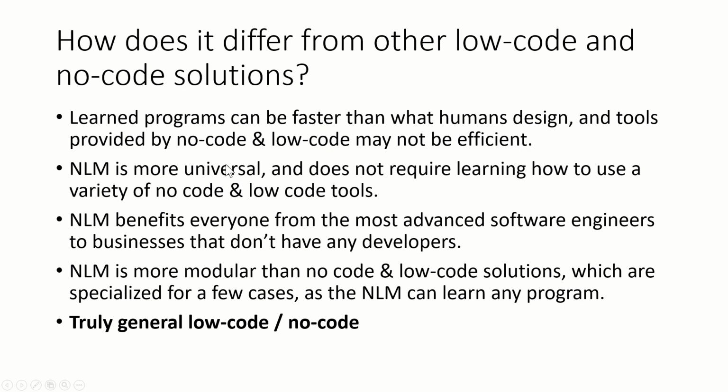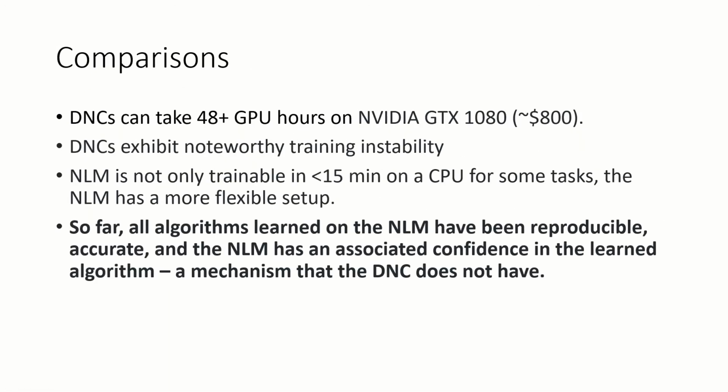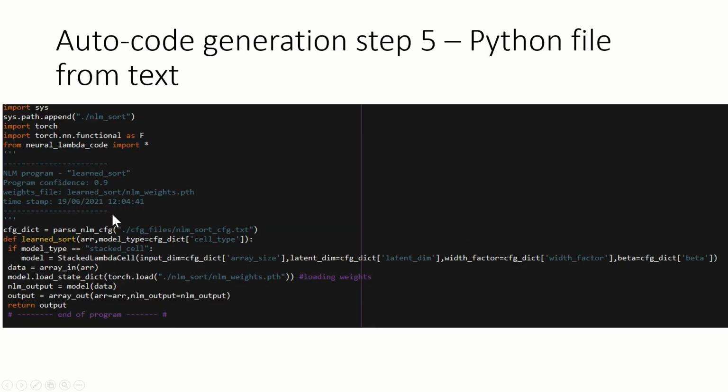And of course, they're more universal, because the NLM is always going to follow that same exact output format. I'm just going to briefly go back to here. It will always follow this output format. And in case anyone has a question, the type 2 is going to look very similar to this. This is a type 1 output file, but the type 2 is going to look very similar as well.